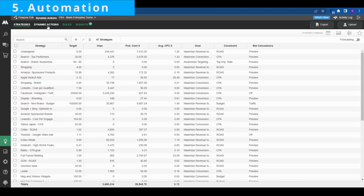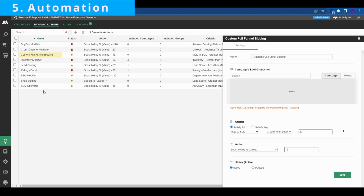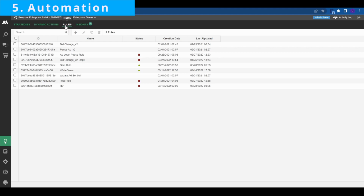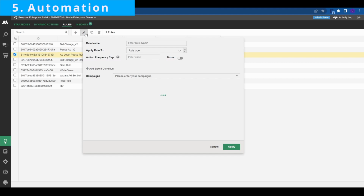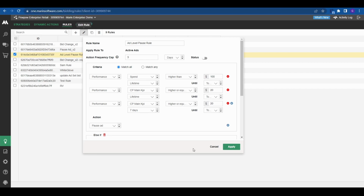Last but not least, the power of automation. MarinOne allows you to set dynamic actions and rules to automate your workflow, enabling tools that run your digital marketing campaigns for you. This is a platform that automatically executes your workflow based upon triggers you set, streamlining your search, social, and e-commerce marketing functions to save time, money, and improve performance.